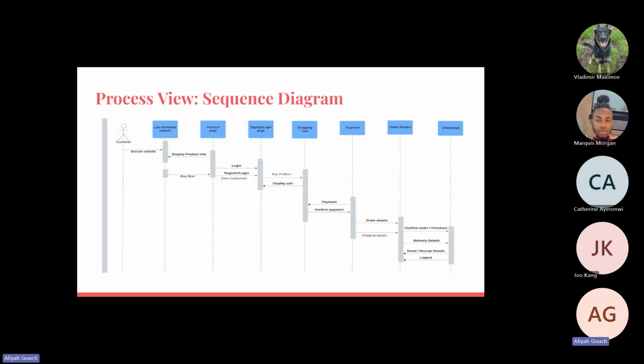We're just going to go through this a little bit faster because I don't want to take up too much time. But once the customer goes through their payments stage, they're going to go ahead and follow through with the payment and through with the checkout process. Once the checkout process is complete, they are able to select the delivery details and finalize their order.